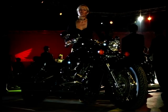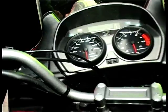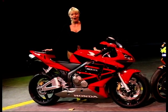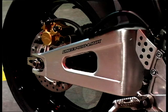So now the smoke is cleared, let's just remind ourselves what Honda have brought us in this 2003 lineup. First, we have this big cruiser, the VTX 1300. And next up, the newly revamped Varadero. And feast your eyes on this little beauty. It's the new CBR 600 RR and it is completely all new. Well, I don't know about you, but I'm eager to find out more.